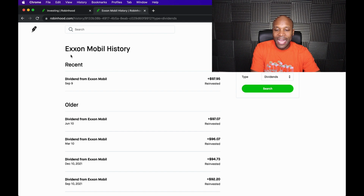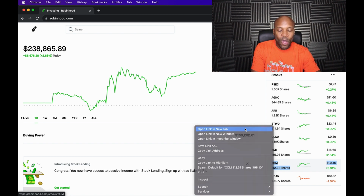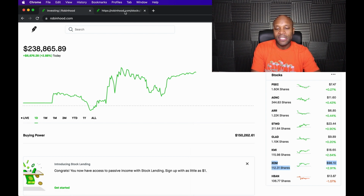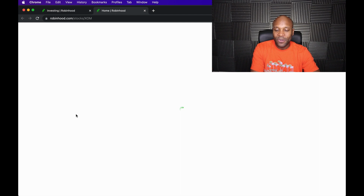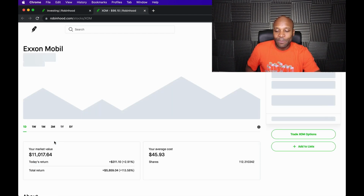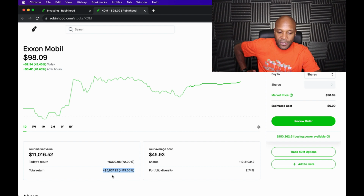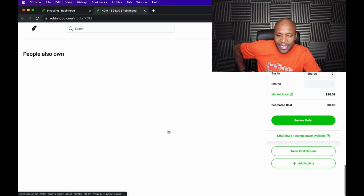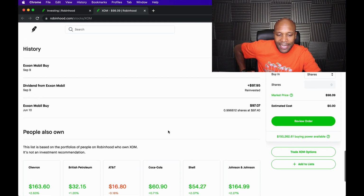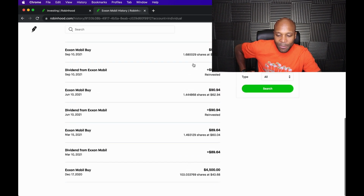Once again, I'll show you guys in regards to ExxonMobil, it is one of the only accounts that I have that I'm actually over 100% in my return since I've invested. So once again, showing you guys that I'm actually up with ExxonMobil 113%, as you can see right here, which is $5,857. Okay, let me see if I can show you guys the actual initial buy that I bought with Exxon once I got started way back when. So I'm gonna scroll down.